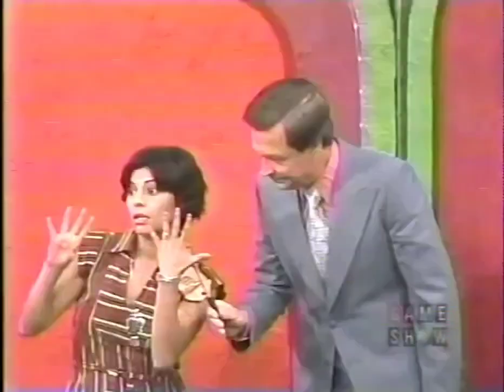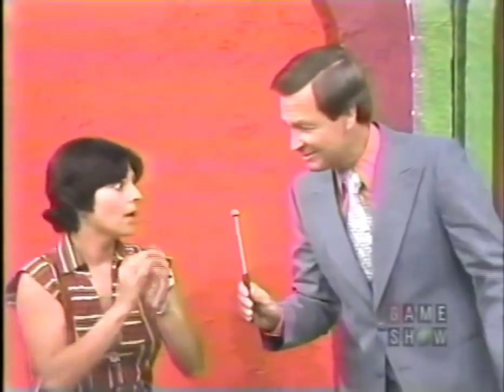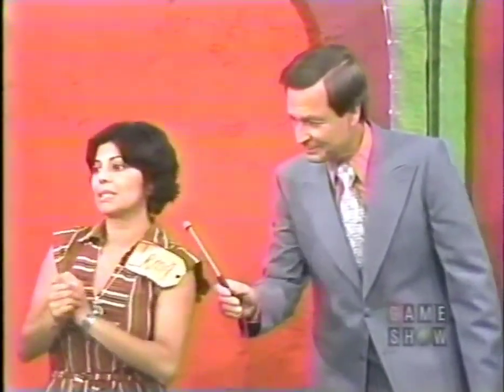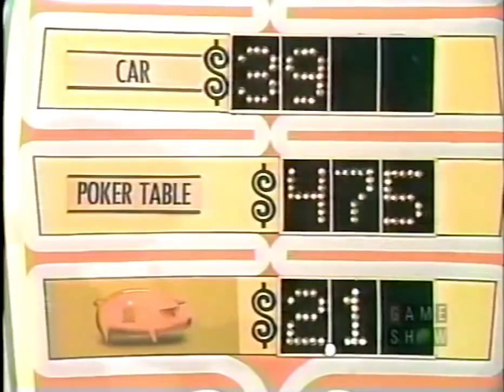Give me another number, Irma. One. Number one. Where is number one? Now, one more number and you get the money in the piggy bank. Give me another number. You're giving me one, two, three, four, five. No, sir. Not yet. Give me another number. Seven. Number seven. Gentlemen, where is that seven?